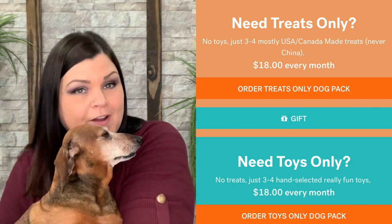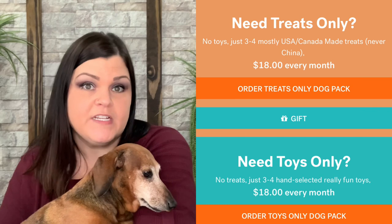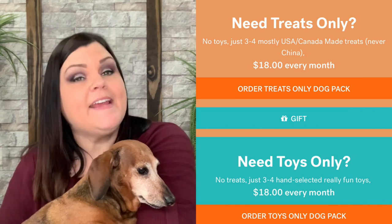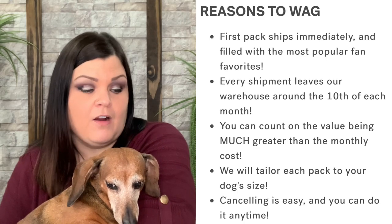Or if you want the toy only box like she gets, because I'm making all of her treats and dog food now, so I don't need any treats for her because she only gets mine. So that's why I really love that I can do this option of just the toys only. It's $18 every month and you'll get 3 to 4 fun toys. Free shipping on all of those.